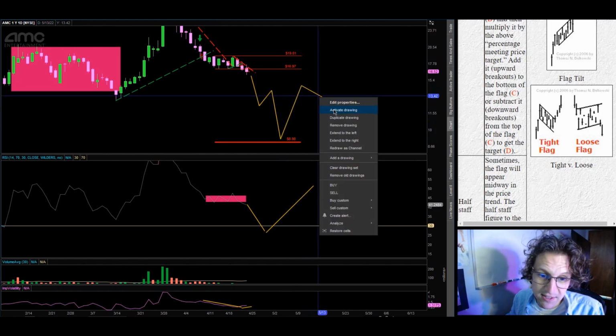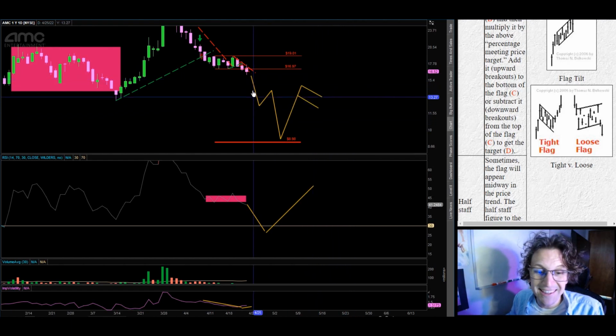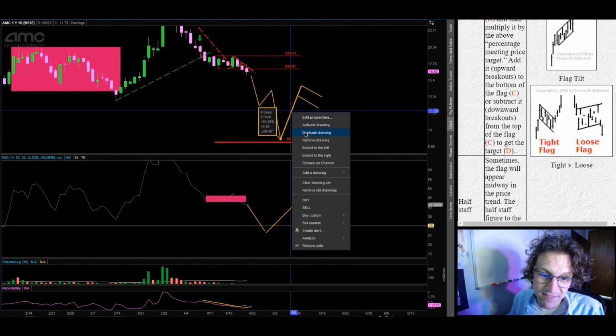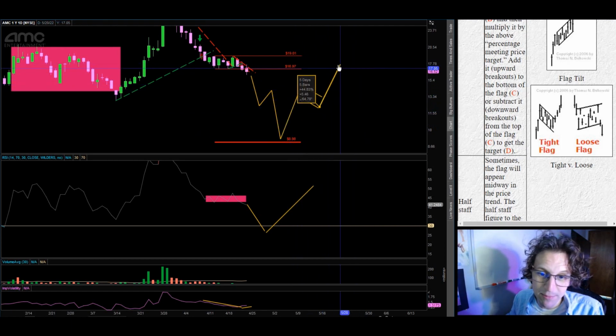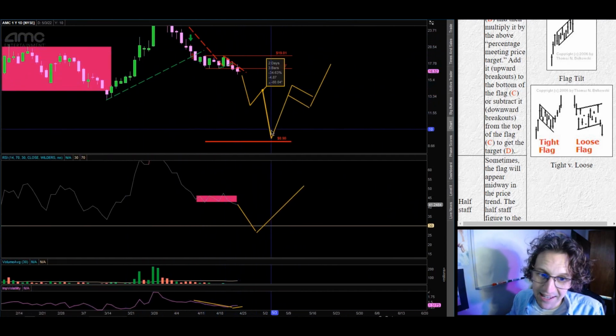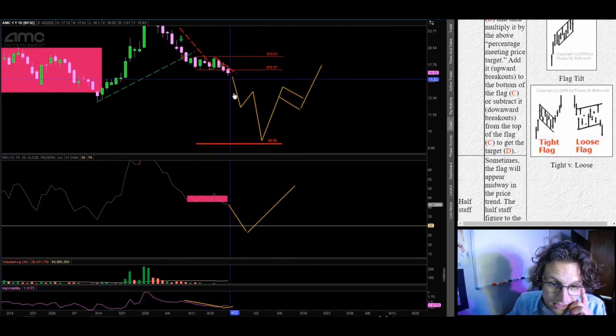I would then expect some sort of flag to appear, okay? I think this would look really good. This is really what I'm looking for in AMC. And then, of course, if that were to happen, we'd be trying to figure out what the next price would be, and then we'd be back up in the 20s. Not gonna lie, that's really speculative, but this would make sense. This would make a lot of sense.